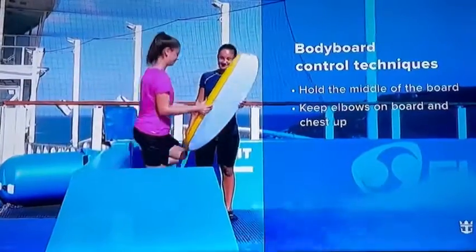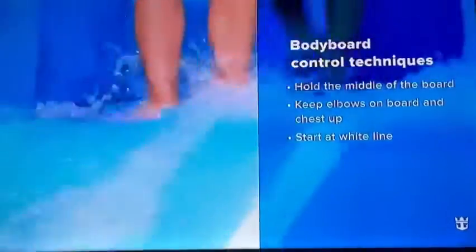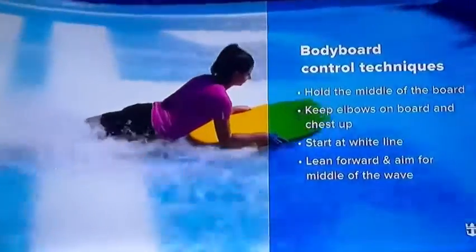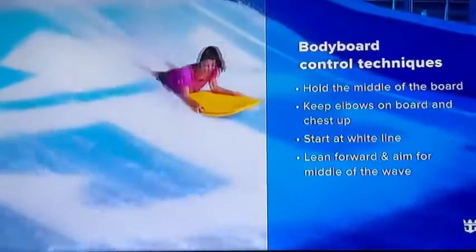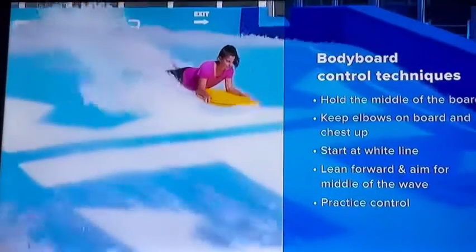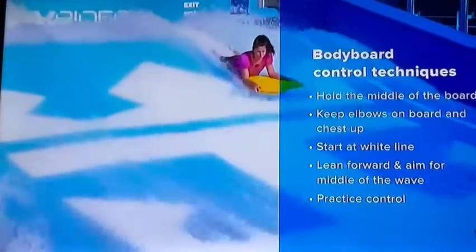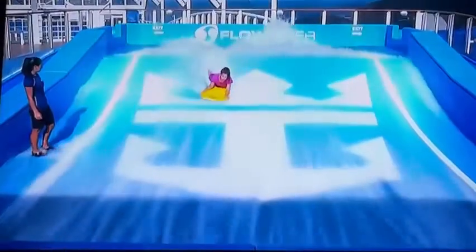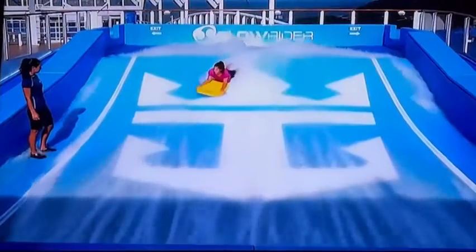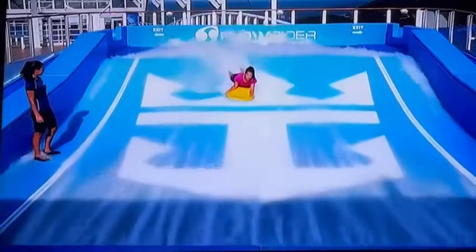When it's your turn, walk to the white line at the top of the wave. Lean forward while aiming the board for the middle of the wave. Board control requires only subtle motions. Practice controlling board movement until you have a good feel for it. You must remain within the white lines during your ride experience. Failing to do so will cause a wipeout and increases the possibility of getting hurt.